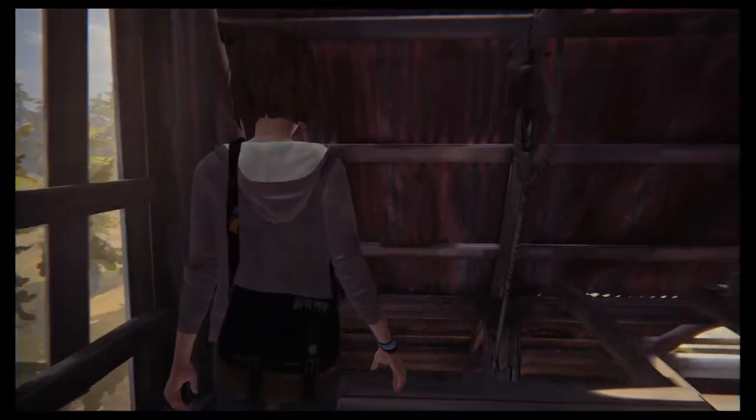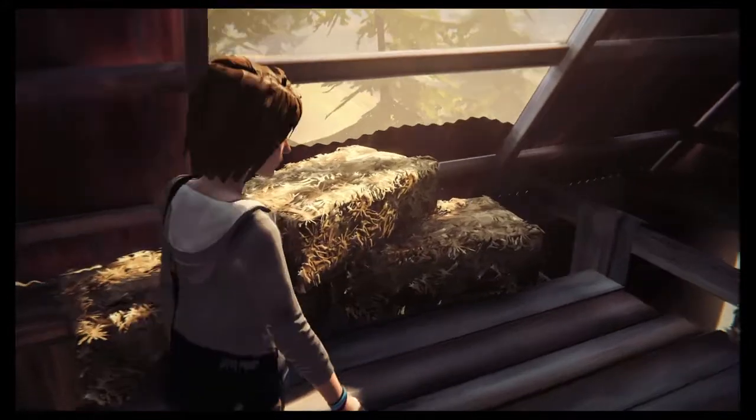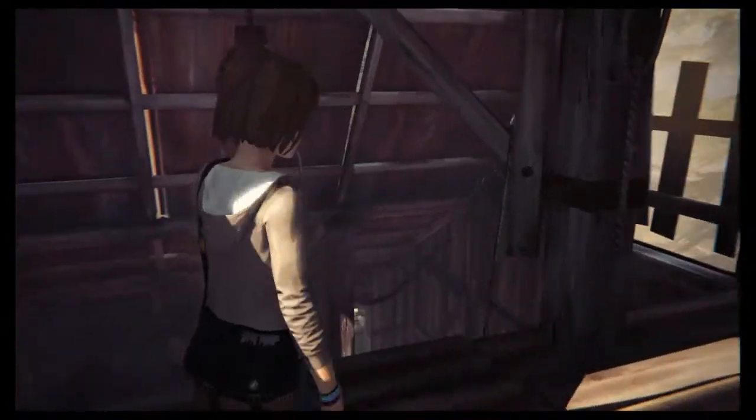What is it, though? Something heavy to pull it down. The only thing in here is hay, and it's not letting me use that. My other thing up here is... Here's the other end of the rope. Yeah, I see that. But how am I supposed to get it down?